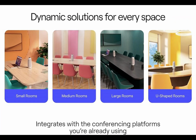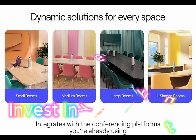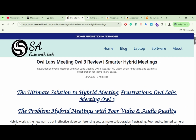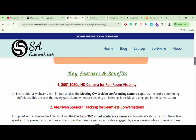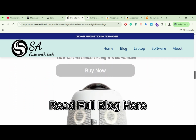The Meeting Owl 3 is perfect for remote-first teams, hybrid workplaces, educators and trainers, executive meetings, and tech-forward businesses who want to stay ahead. Invest once and save hours in miscommunication, thousands on travel, countless missed opportunities. That's not just convenience, it's profitability. Hybrid meetings are here to stay. Why not lead the change with tech that makes them seamless?